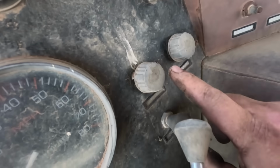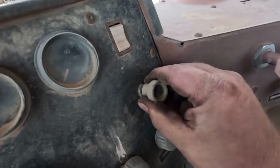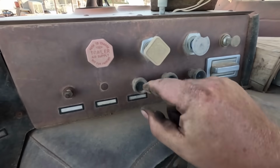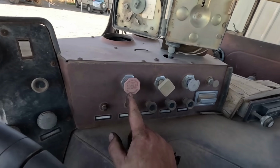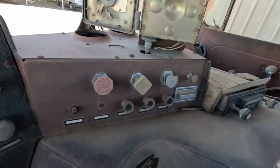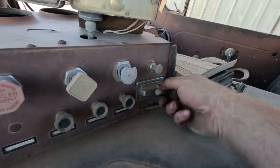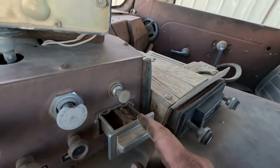Light switch, looks like a separate knob for each wiper. That doesn't move. None of these really move. Oh, that says fan. Trailer air supply. Parking brake. Hole to apply. So those will be air valves. Yeah, this is the 70s. Gotta have our ashtray.